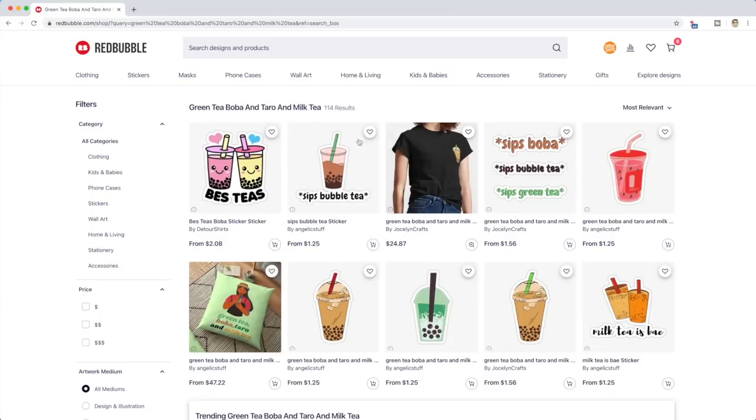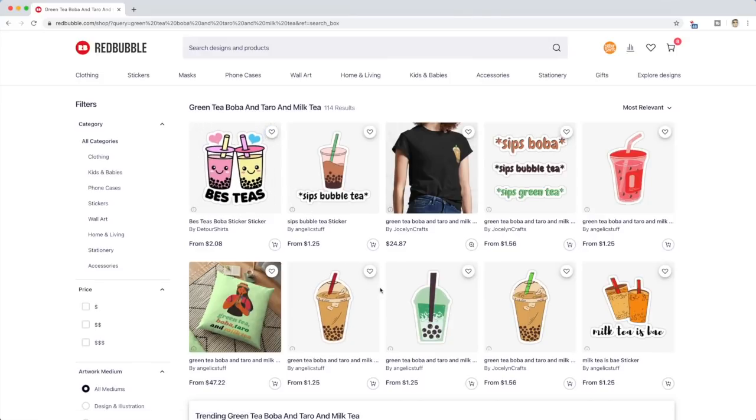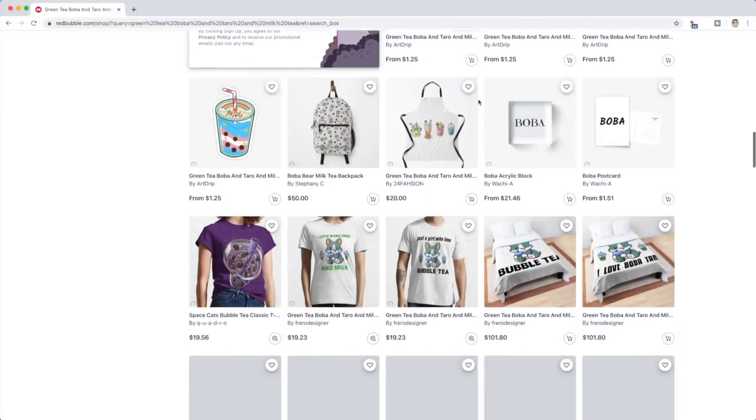So this is an example of, it doesn't actually have to say green tea, boba, and taro, and milk tea, as long as it has the boba. You know, some of these don't even have that word in it. So I went ahead and tagged mine up here, and you can see because I made some sales, it's already up here on this first page. So really easy to do. You can see the competition here.